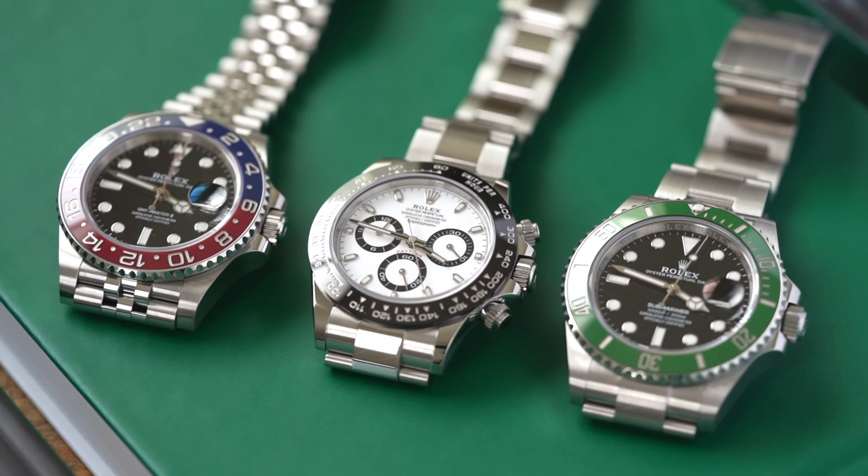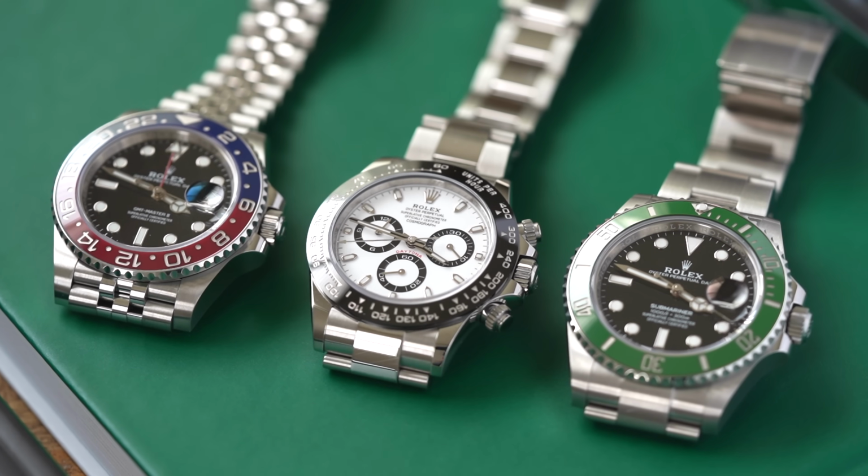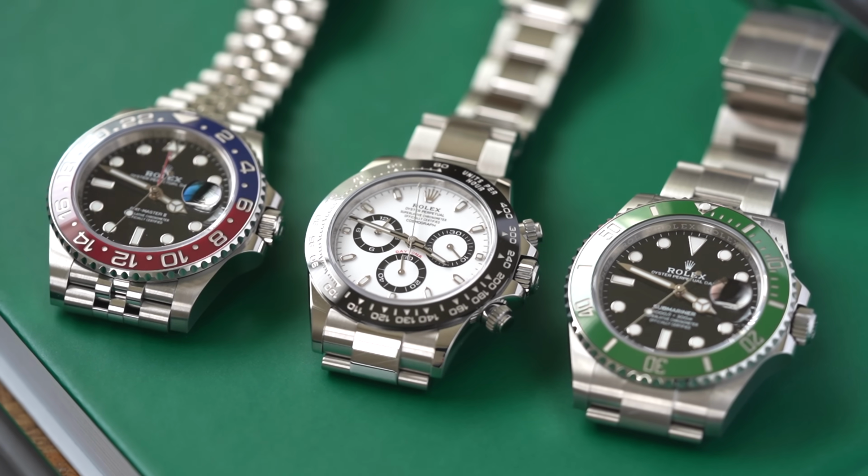I don't know what it is about seeing those three types of watches together, in a photo or in a video. It's very visually appealing, especially to a Rolex fanboy like myself. It feels balanced. It feels like those three watches best represent all of Rolex's DNA. It's a little bit of watch porn, if you will.